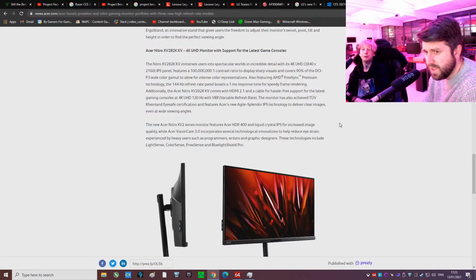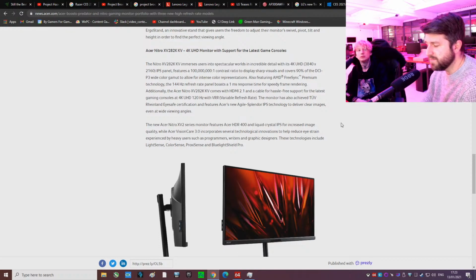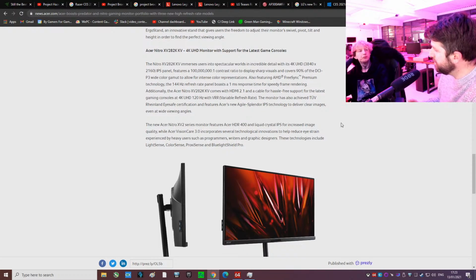So, yeah, 100%. I guess in the past, IPS panels haven't really had the better refresh rates. That's where your TN panel came into play. But we've seen quite a lot of panels recently that are IPS. So obviously they've got great colours, but they've also got a high refresh rate as well.